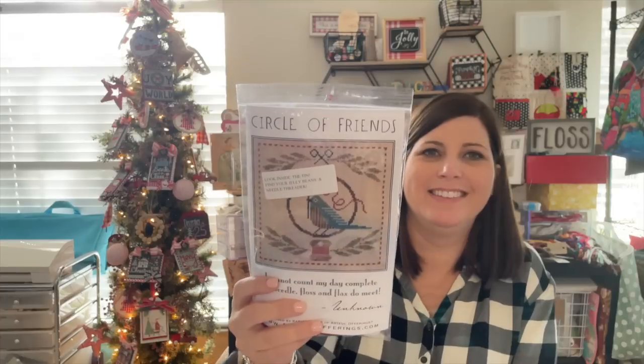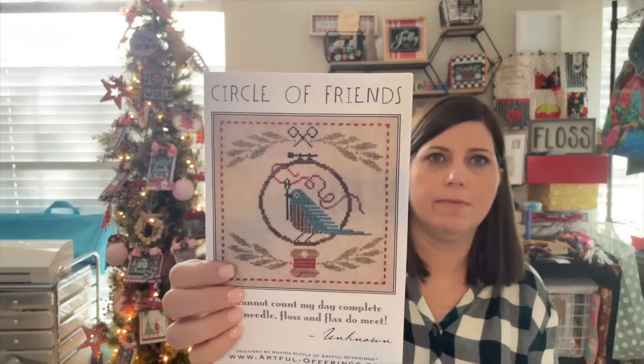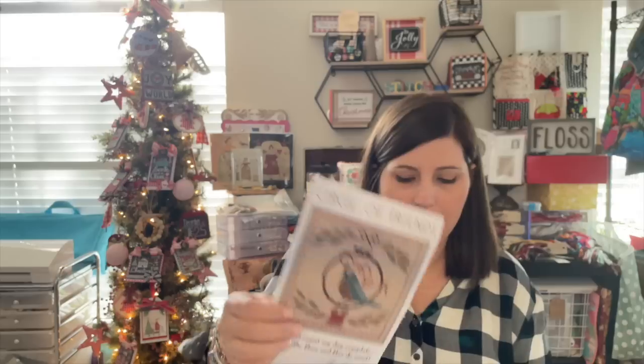This was from the, what is this thing called again? Circle of Friends, I think, or A Little Help from Our Friends Stitching Circle. And the chart is called Circle of Friends. I thought this was so cute. This is what it looks like. So this is an exclusive to that club. And it's from the Silver Needle, and I really have enjoyed being in this club. I haven't actually stitched any of the things I've gotten, but it's fun to get something and then have it to stitch later.